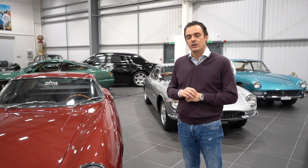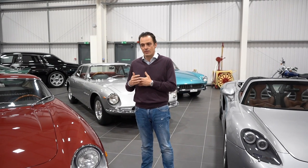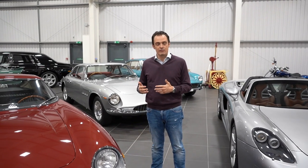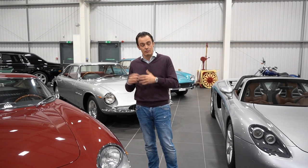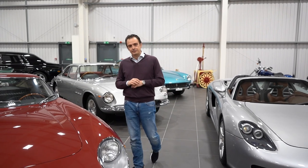We managed to get in contact with a previous owner, a guy in Australia who bought the car in the 70s, and he sent us through some great period images of when the car arrived in the 70s. It arrived in Australia in the 70s, and it's really nice to have the car today.